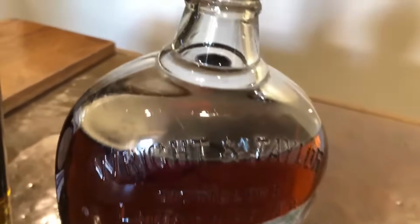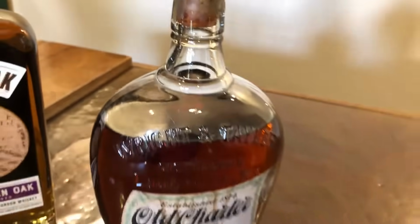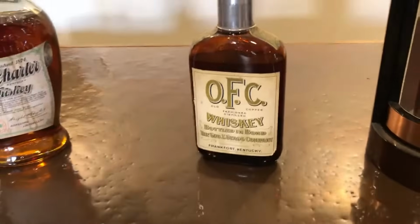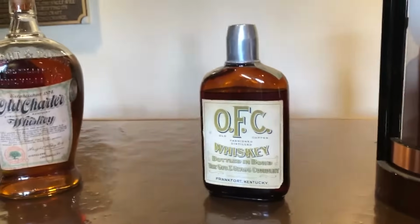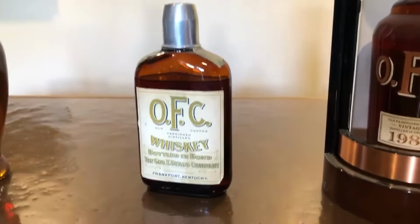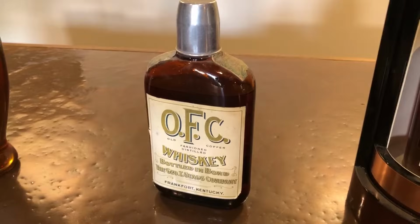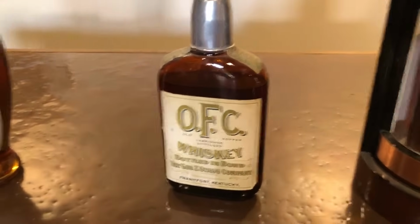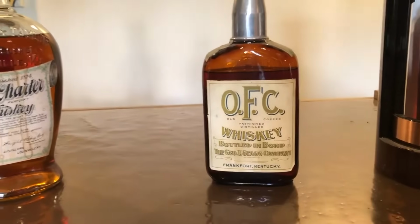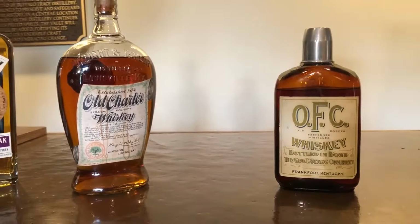So another interesting thing that they did back in the day is a lot of the bottles had an amber color to them. Filtration and things like that weren't quite as refined as they are today. So a lot of times you get some little particulates. A lot of people would make an amber colored bottle just to make it look a little bit darker and richer. As we started to clean up the glass, a lot of people appreciated the product that was inside.